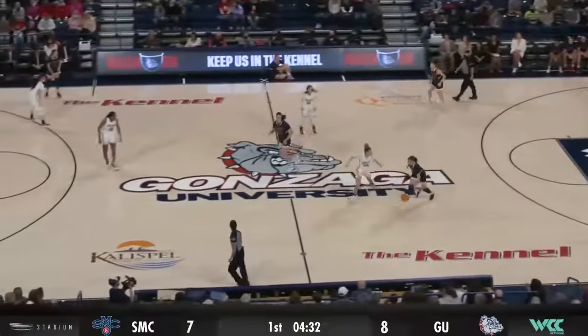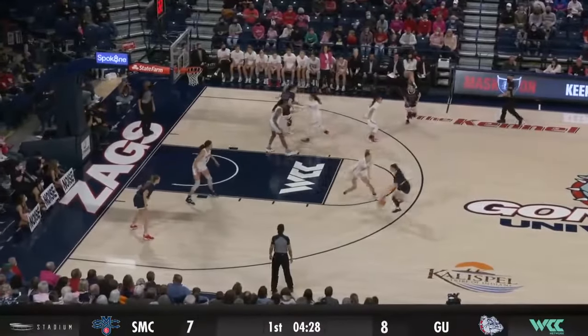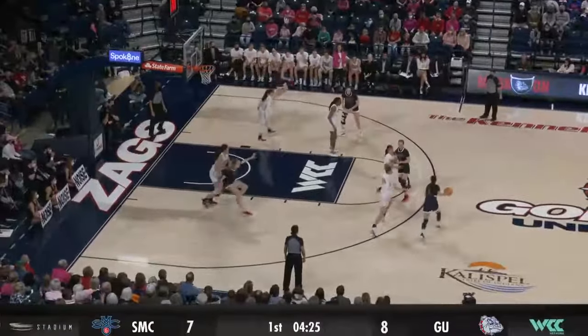This is great transition basketball. They're pressing, getting the turnover, swinging back down court, hit the three. Nice defense by Michaela.